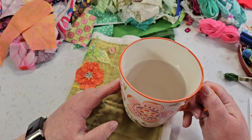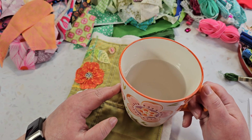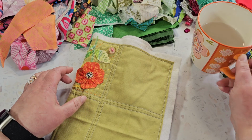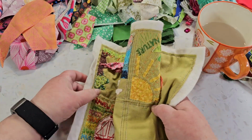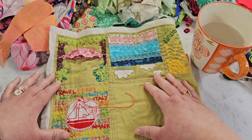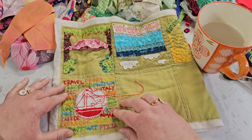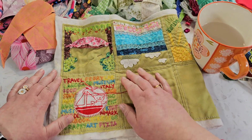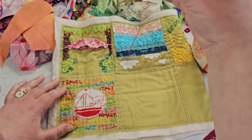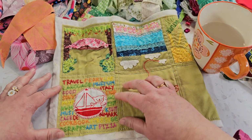It's time for the next panel or section in the summer slow stitching project. So here's what I made last time. I'll just remove this thread so you can see it.